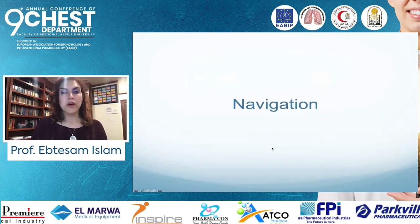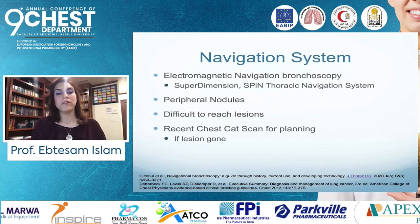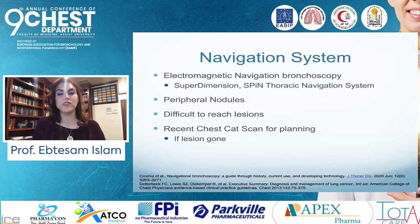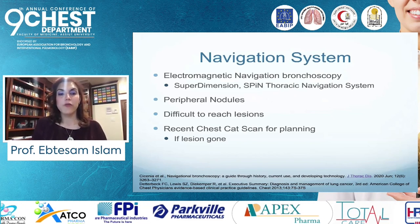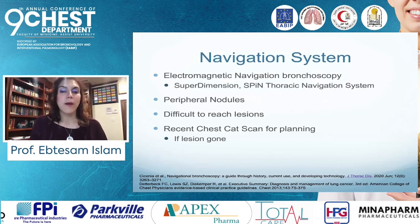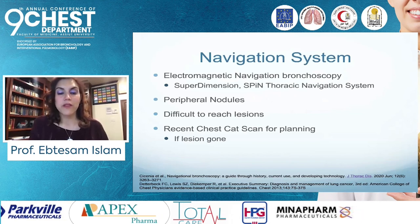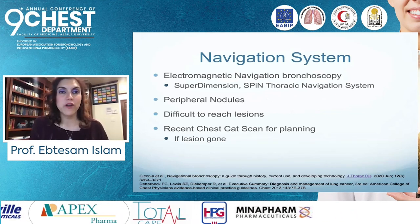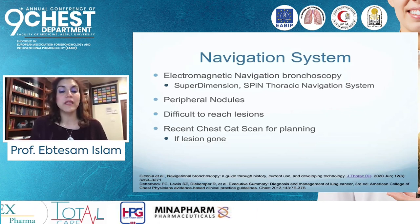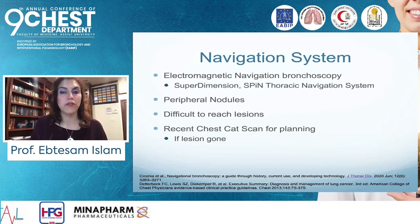And the third topic I'll talk about here is navigation. So electromagnetic navigation bronchoscopy has multiple types, including SuperDimension and SPiN Thoracic Navigation System. This is very good for peripheral nodules, especially difficult to reach lesions. And the nice thing is you do a CAT scan the morning of or the day of the procedure. If that lesion is gone, you can discuss with the patient about canceling the procedure, with no need to do a procedure if that area of interest is no longer present.